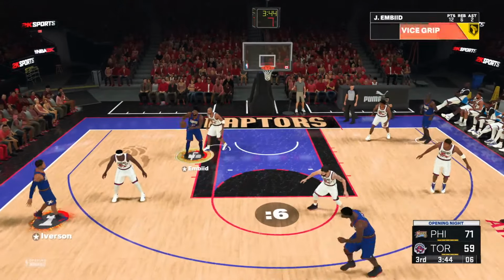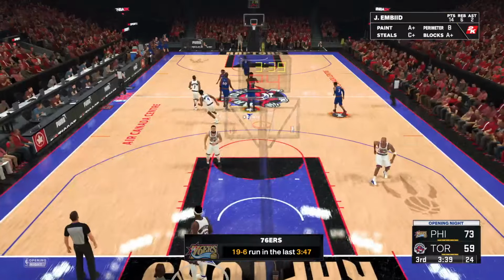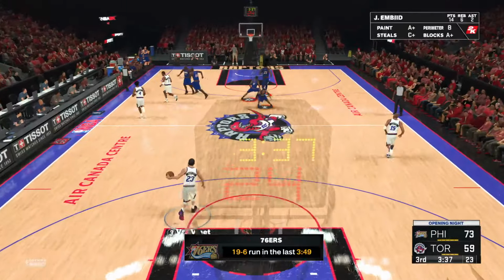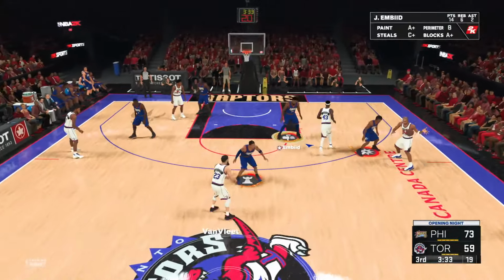Siakam against Iverson. Here's Embiid, and Embiid throws it down. The assist. You see that nasty streak Embiid possesses. Superstar. Great motor.